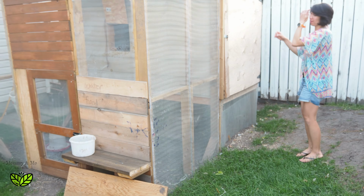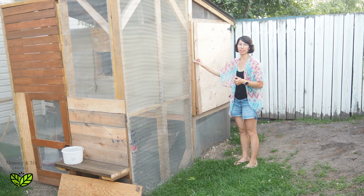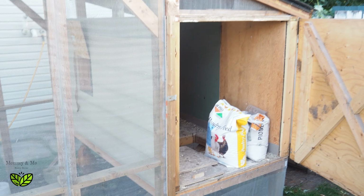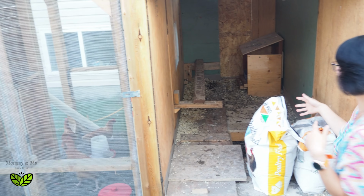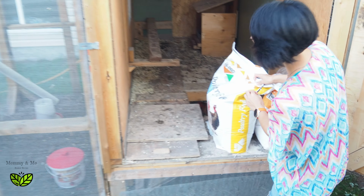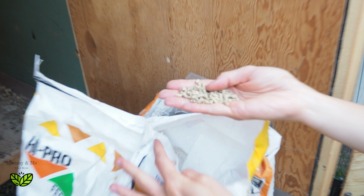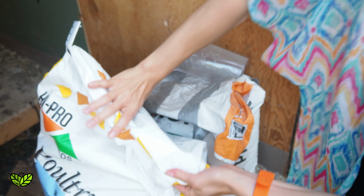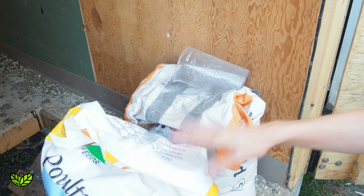Okay. I just wanna show you this other door that we have. And this one we had built so that we could clean the chicken coop easier. So just a really wide door. This is where their food is that I like to keep some close. This is their pellet food to encourage laying. So that's where that is if they're running low on food. And this one is just some wheat that my dad from the farm got.